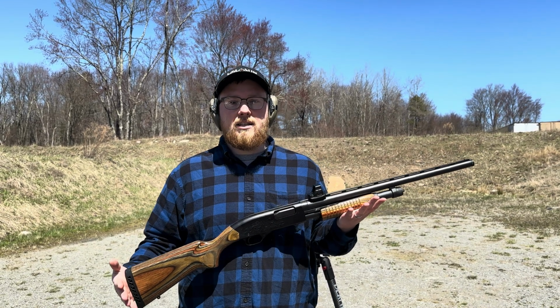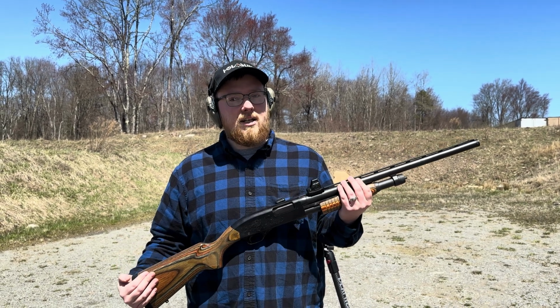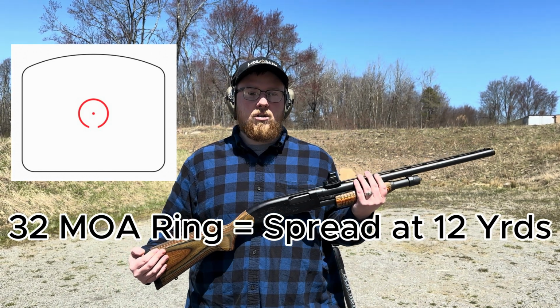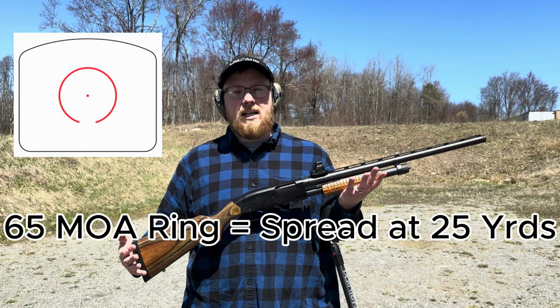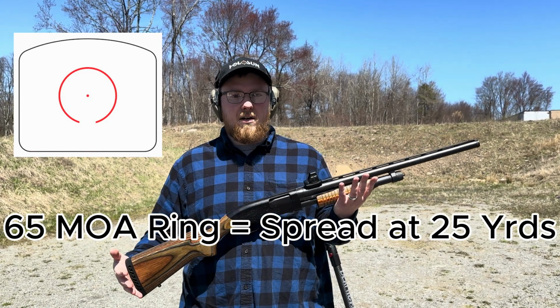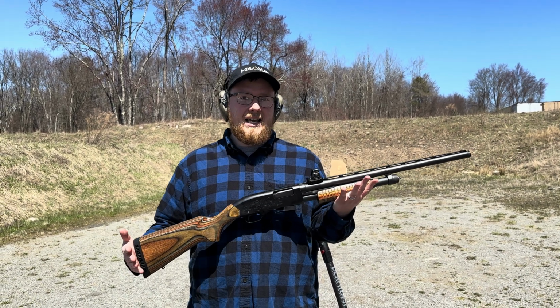I've done a lot of research on these different reticles and talked to a lot of these different companies. In theory, a 32 MOA ring, which is what's on the pistol red dots, should show your spread at 12 yards. And a 65 MOA ring, which is what is on all of the rifle red dots, should show your spread at 25 yards. Now that theory is just a general rule of thumb. That's not going to be gospel.